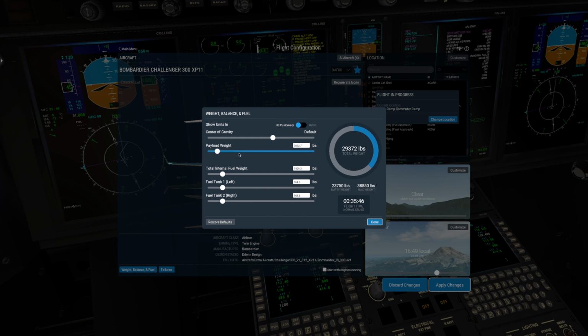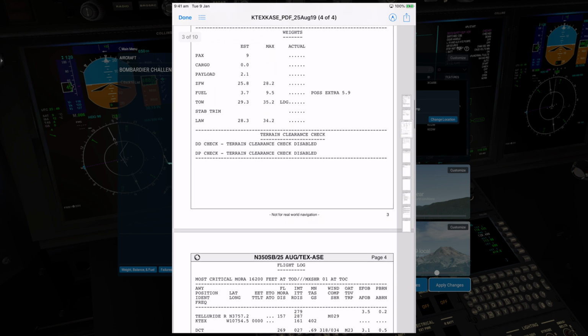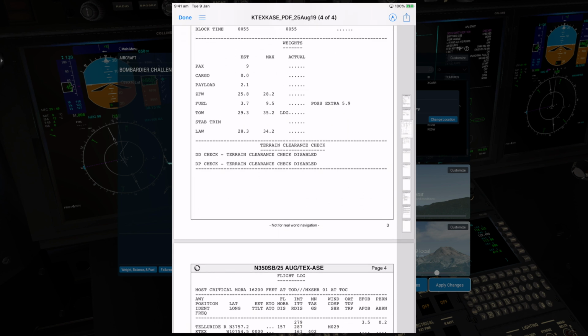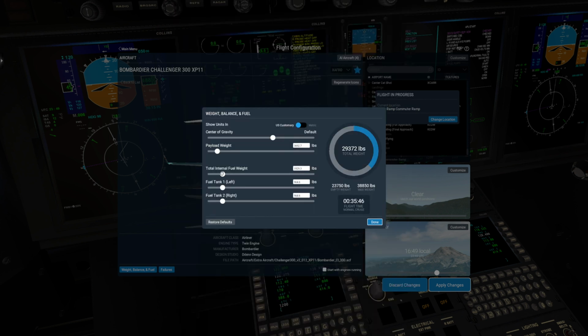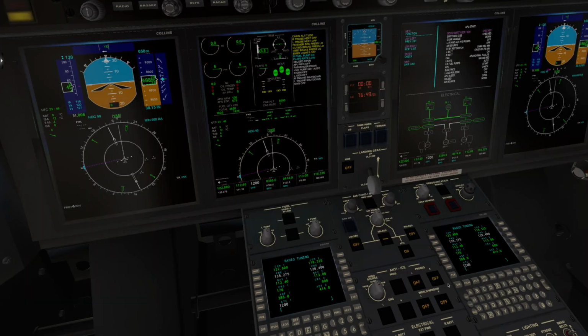The other thing is we need to simulate the weight as well. So let's have a look at the weight page on the plan. And it's giving the payload weight 2.1 tons. And actually I've got the wrong one there. Let's just change that now. 2.1 tons, there we go. And 3650, I think, on fuel. 3651. That'll do. 3649. Okay, so we've got the payload and the fuel is set. Apply those changes. That's fine. And we've got balance as well. Fuel equally in both tanks.